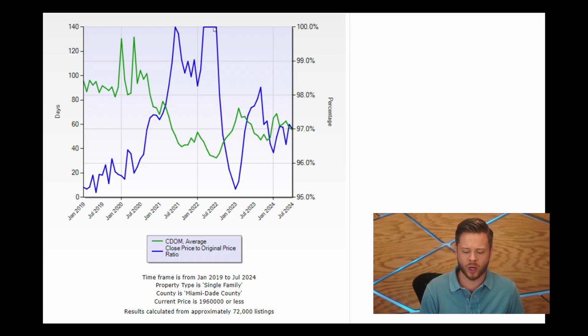And then when interest rates at the end of 2022 started peaking, started going up, we see the close price to original price ratio drop because buyers lost buying power, okay? Things kind of normalized. Properties were sitting a little bit longer on the market, and then things started to kind of normalize here, and people were able to start buying properties again.